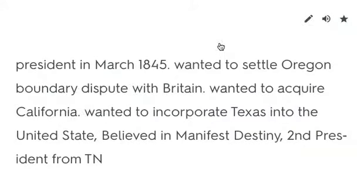All right, James K. Polk. Some consider him the best president because he said, I'm going to do A, B, C, and D. He did A, B, C, and D in 4 years, and then he did not seek re-election. He was elected president in March 1845. He wanted to settle the Oregon boundary dispute with Britain, wanted to acquire California, wanted to incorporate Texas. He believed in manifest destiny, and he was the second president from the great state of Tennessee.